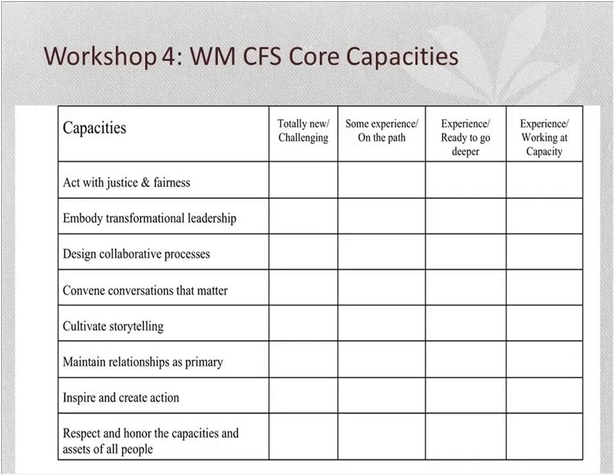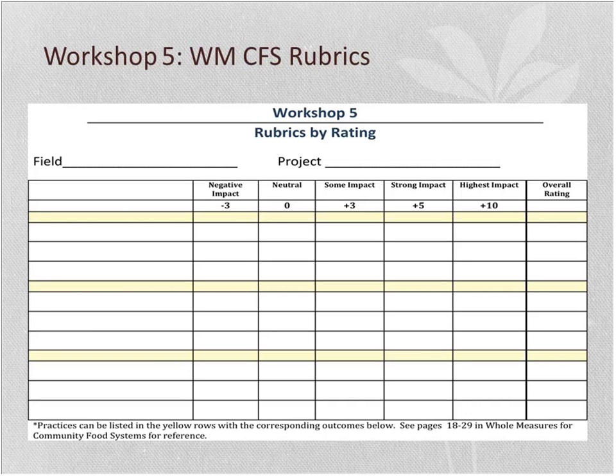And the Institute for Social Change is an organization that has taken the Whole Measures tool and developed a very in-depth training around what that means. And they look deeply at transformational leadership. How familiar are you with designing collaborative processes, et cetera? Cultivating storytelling, which is an important part of capturing the impacts. So looking at these capacities, where you individually in your organization are at, and then creating a plan for how you might grow in certain areas is another good step to start with, and one of the things that groups have encouraged. And then the next workshop just looks at the rubric itself, in terms of filling it in and how you're going to use that tool.